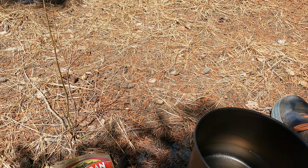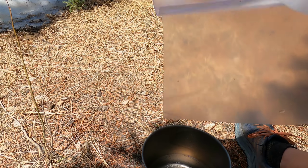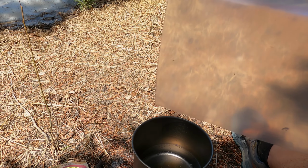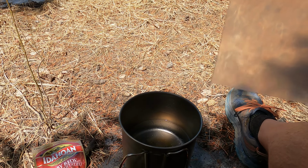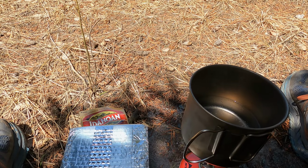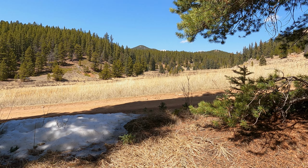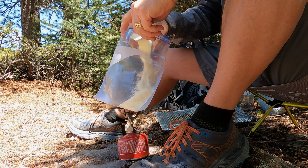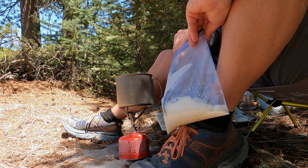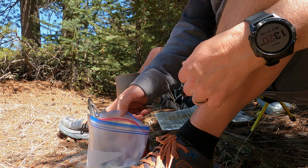Alright, so we're going to try pouring half of those potatoes in this freezer bag, letting the water cool back down. It was just at a boil, so I'm going to let it cool down a little bit before I do that. And then we'll mix it up and stick it in our little DIY pouch. Have a little lunch in the meadow. Quick instant mashed potatoes on trail.